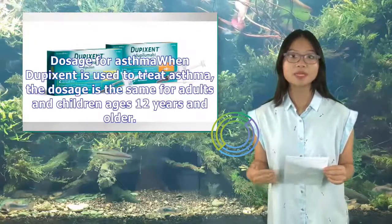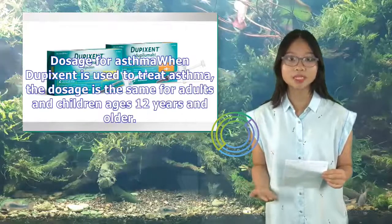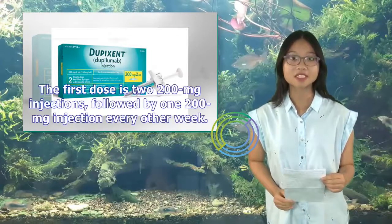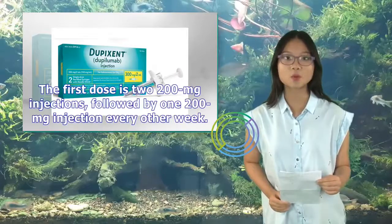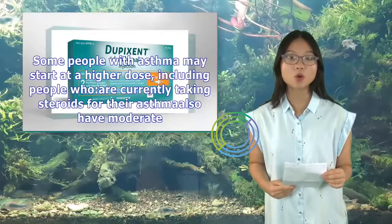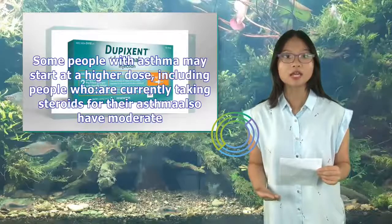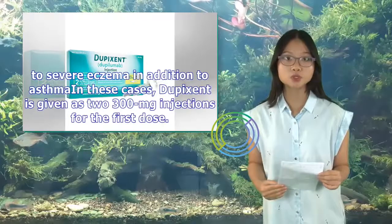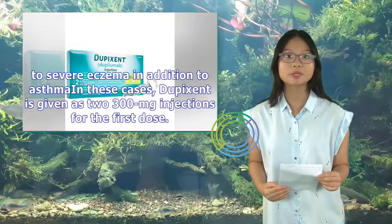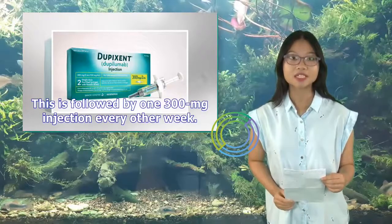Dosage for asthma. When Dupixent is used to treat asthma, the dosage is the same for adults and children ages 12 years and older. The first dose is 2 200 mg injections, followed by 1 200 mg injection every other week. Some people with asthma may start at a higher dose, including people who are currently taking steroids for their asthma or who also have moderate to severe eczema. In addition to asthma, in these cases, Dupixent is given as 2 300 mg injections for the first dose. This is followed by 1 300 mg injection every other week.